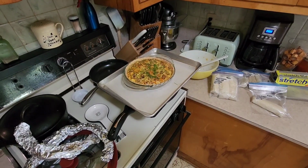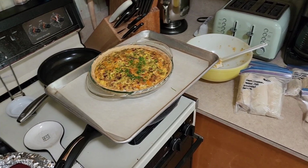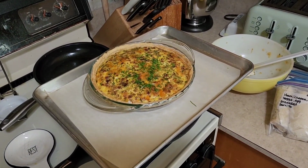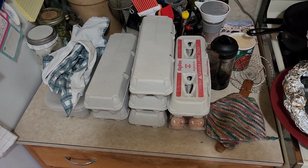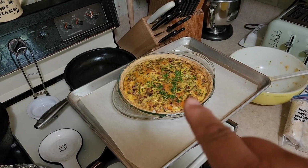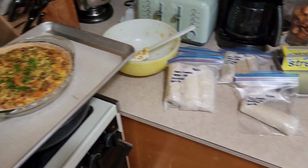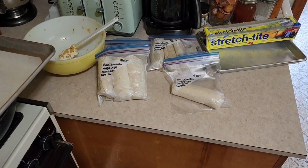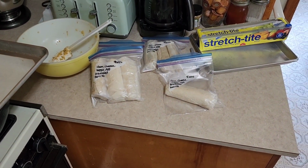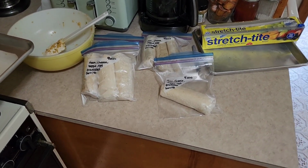While I've been out in the garden, Kelly's blown up the kitchen in here doing a bunch of stuff. She's got a quiche that she's made because we get plenty of eggs now. We're probably getting 15 eggs a day. So she's made a nice quiche that we're going to eat here and there. And she's made a bunch of breakfast burritos with ham and cheese and some zucchini, eggs, and some other stuff, some hot sauce, spices, really good stuff.